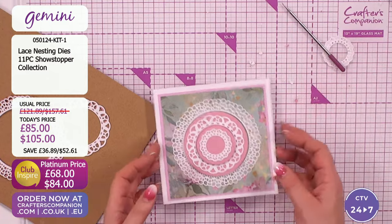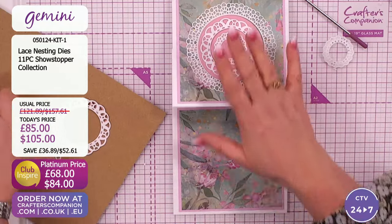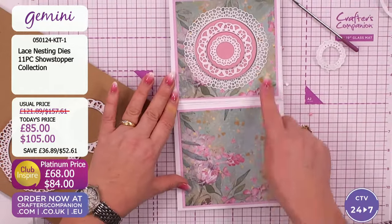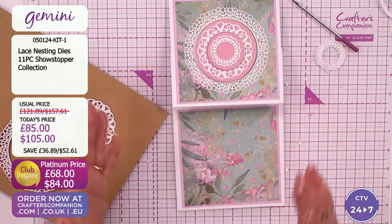Right. Easel card. When I do an easel card, I've got the front and the top. I always try to make sure there's a bit of symmetry. So you can see my paper's more or less the same, and all my lines are the same. That's one of the things I try to do.